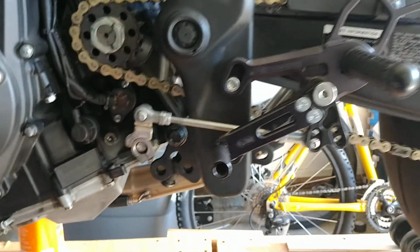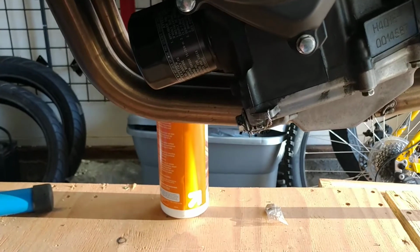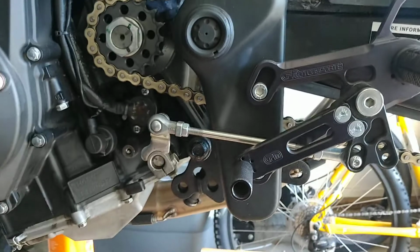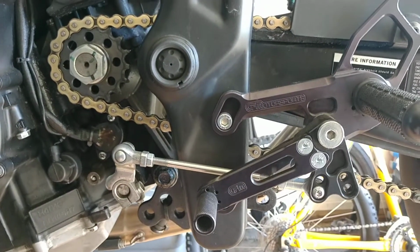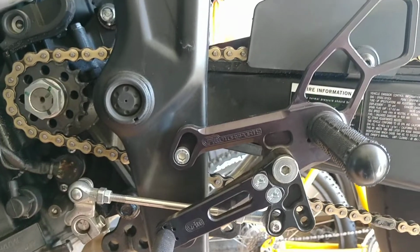Also, after running the bike, I want to again check to see if there's any oil leaks. I just ran the bike, revved it up, no leaks. This is a mechanically sound motorcycle. Now when you're test riding a motorcycle, that's a different story. That'll be a different video.